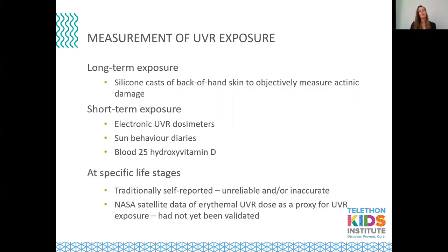So these data are perfect for data linkage studies, enabling large-scale retrospective studies to be conducted in a cost-effective and efficient manner. So this is the UV measure that we decided on for our study. However, although erythemal UV dose is an objective measure, it doesn't measure an individual's true exposure. That is, it doesn't take into account an individual's time in the sun or their sun protective behaviours, which obviously varies between individuals.